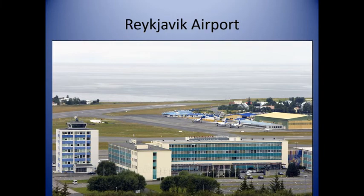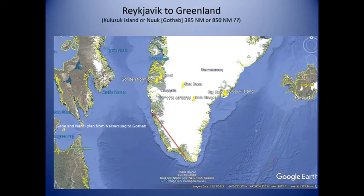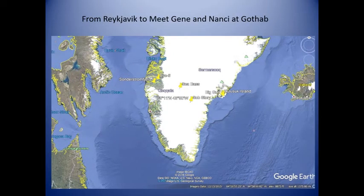off to Greenland. Jean and Nancy took a commercial flight from Hamburg, and then from Keflavik they used Greenland Air to Narsarsuaq. They planned to pick up the 182 Skylane and fly to Godhaab, now Nuuk, sightsee a bit, and wait for me to go together to Canada. My flight plan was to land at Kulusuk Island, refuel, and then direct to Godhaab over the ice cap at 12,000 feet IFR.